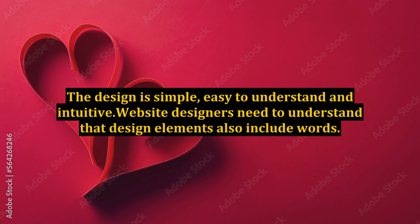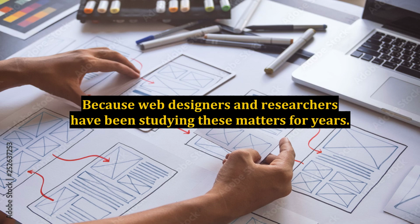Website designers need to understand that design elements also include words. Pictures are important, too. In fact, the two most important pictorial images that draw an eye to a page are faces and breasts. How do we know this stuff? Because web designers and researchers have been studying these matters for years.